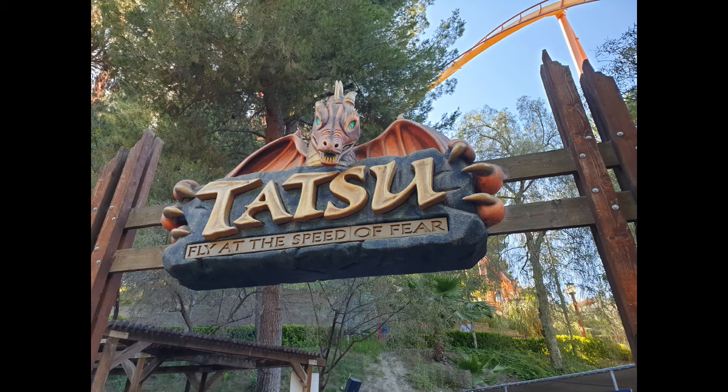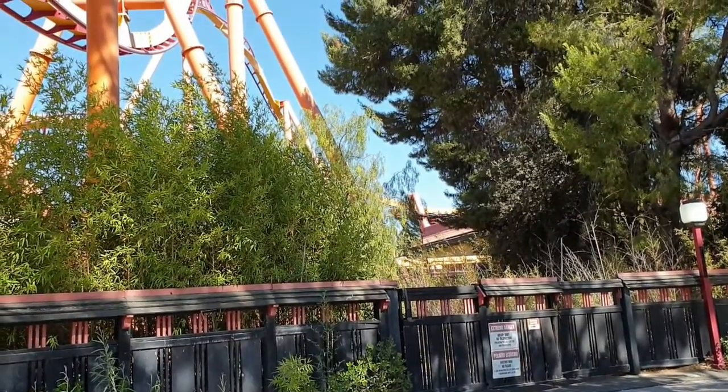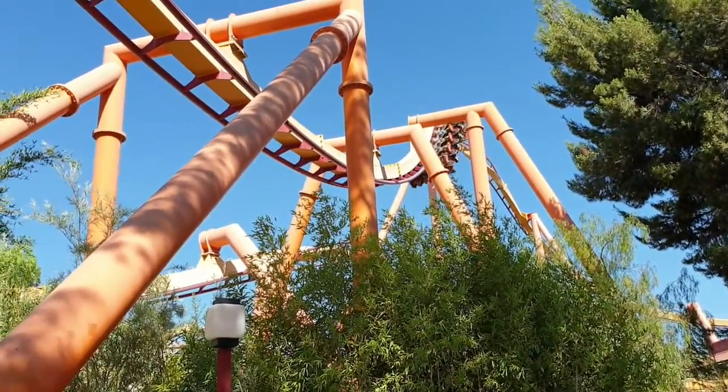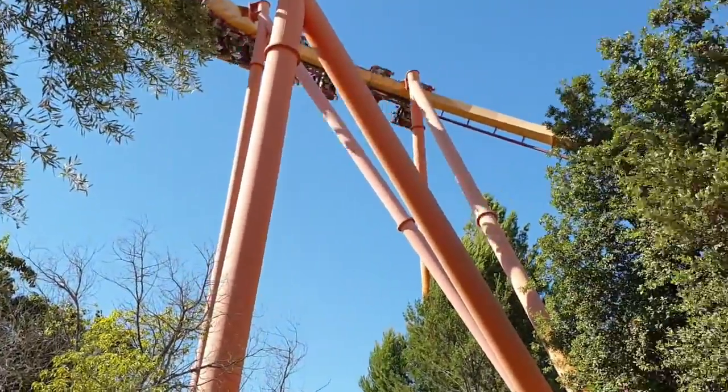I'm telling you, you need to ride it yourself to really feel how intense it is. And then the rest of the layout's really fun too. First drop's crazy, steering over 150 feet face first. So yeah, Tatsu, great number 4 spot.